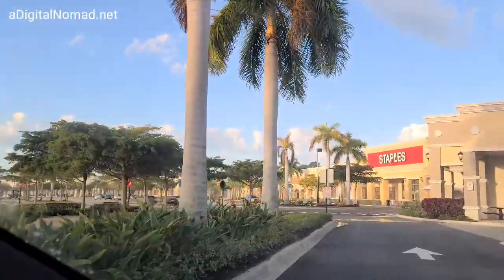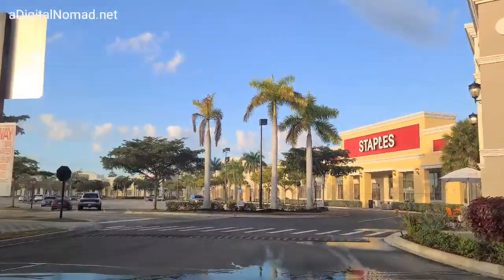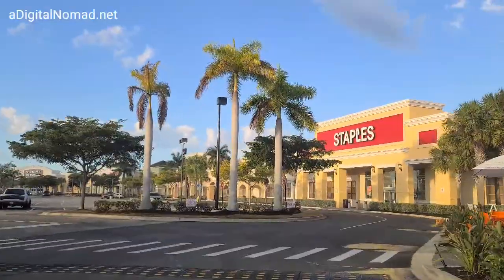All right, we're hitting the Staples. I got to print out some documents from my billing for my landscape business I did yesterday. Some people still want statements mailed, so I got to get them printed out, and this is how we do it.